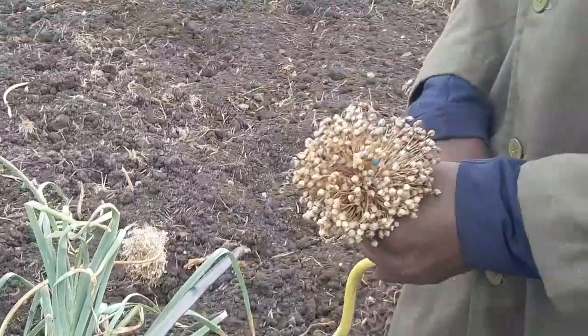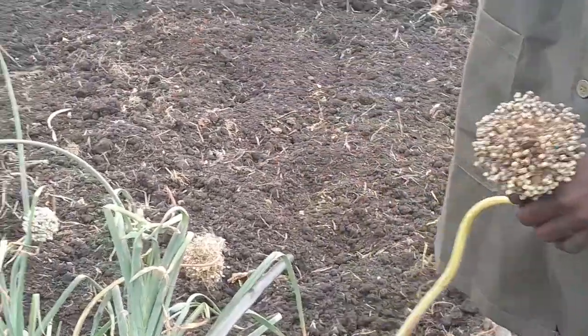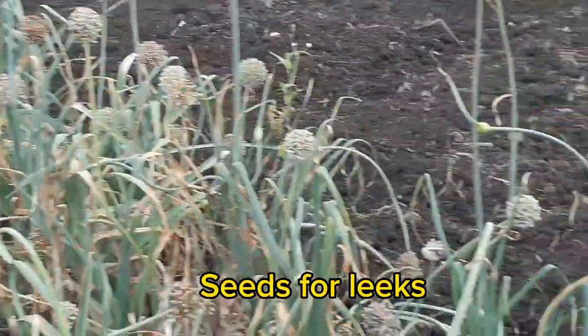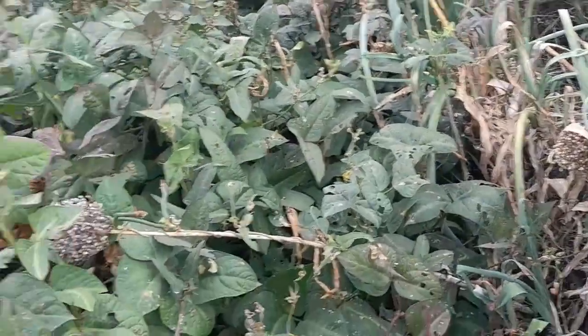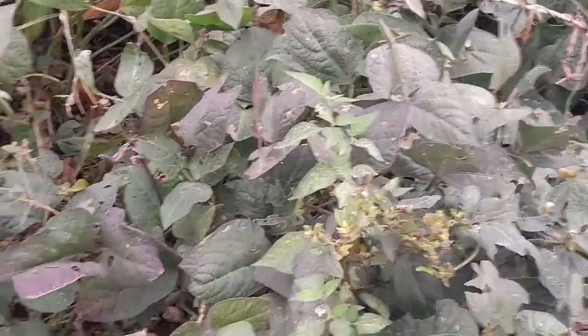So we take out the kales, then we plant leeks again. Okay. Yeah. Wow. So how long have these been here? Five months now. But then how long do leeks take to mature? Three months.